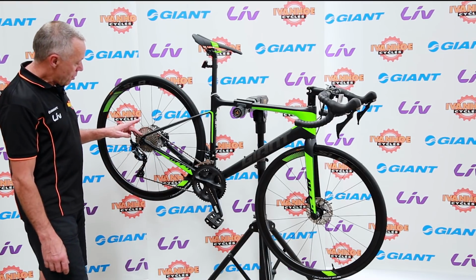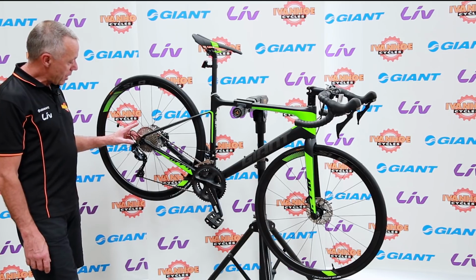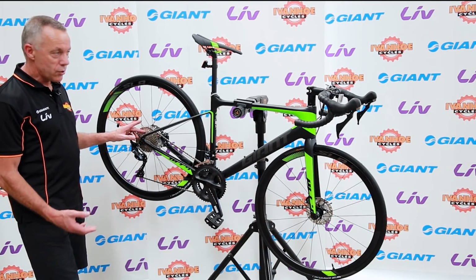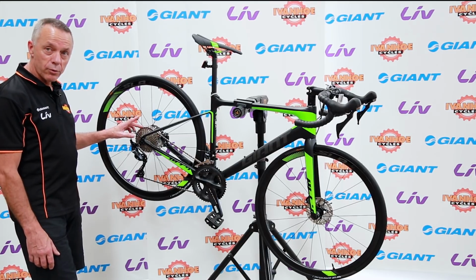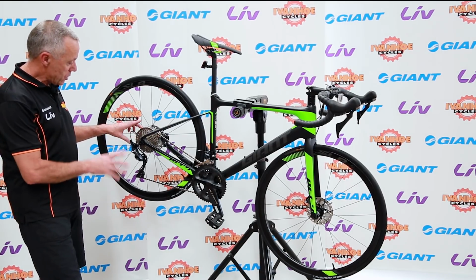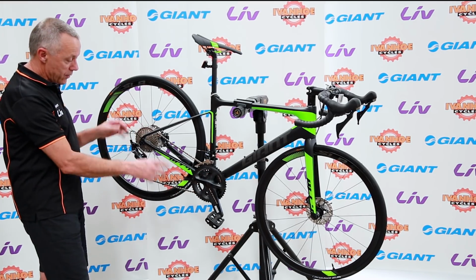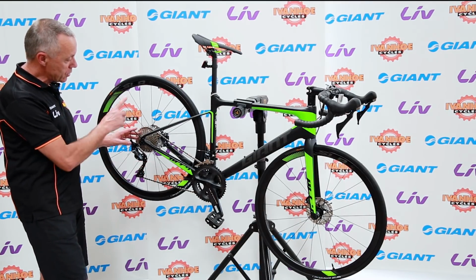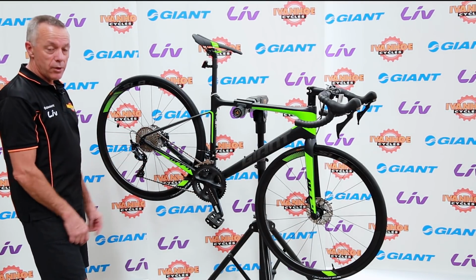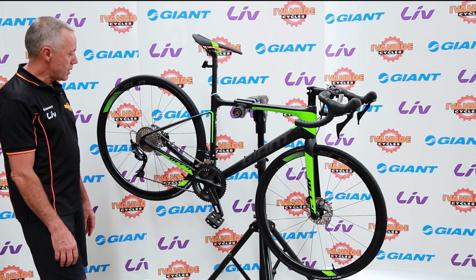And that's aided by the wide range rear cassette. Whereas a regular road bike might have an 11 to 25 or 11 to 27 if you're lucky cassette, this one goes from 11 all the way up to 34 teeth. So the gearing on this bike is super low, with a 34 tooth chainring, 34 at the back. Obviously one revolution of the pedals is one turn of the wheel, so it's a very low gear, and it means that anybody could climb up almost any hill.